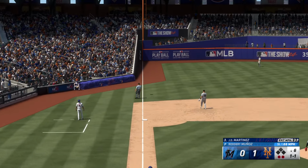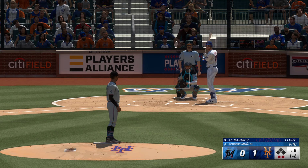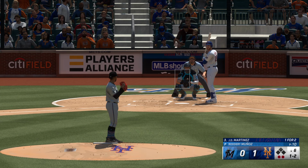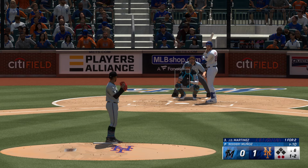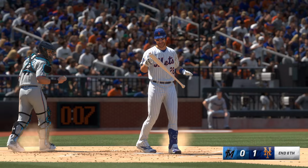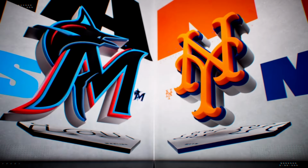Deep drive down the line. Foul ball. Swings through that one. It's a strikeout. Nothing doing for the Mets. They still lead it 1-0.